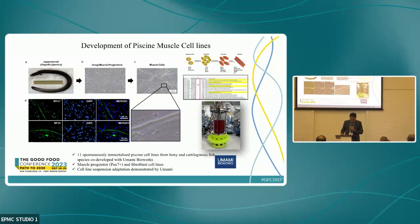So we have characterized these muscle cell lines for differentiation markers via cell surface marker staining, as well as gene expression profiling. I think in a recent development, Umami Bioworks has managed to show that some of these cell lines have been successfully suspension culture adapted without the use of microcarriers.